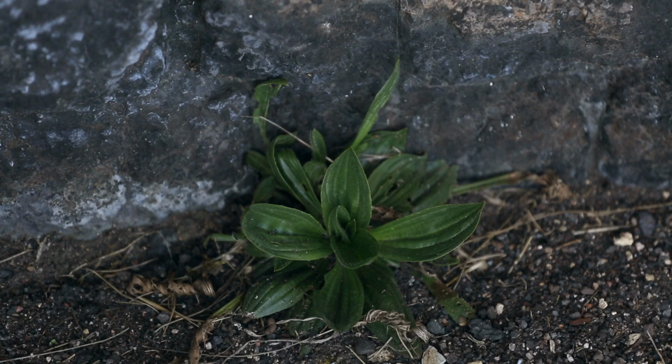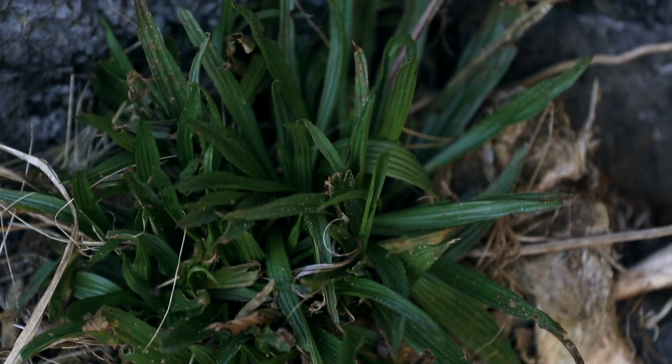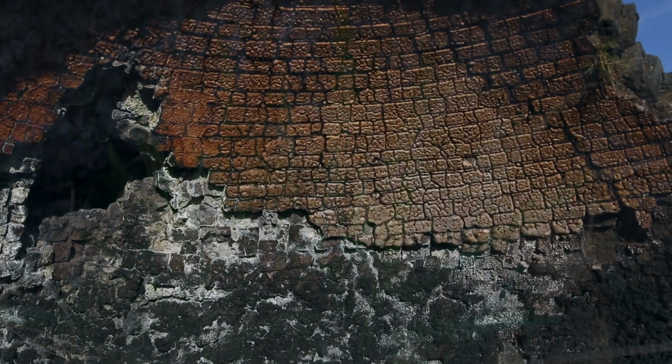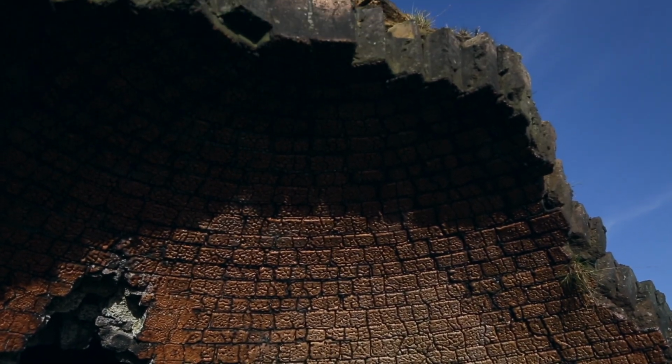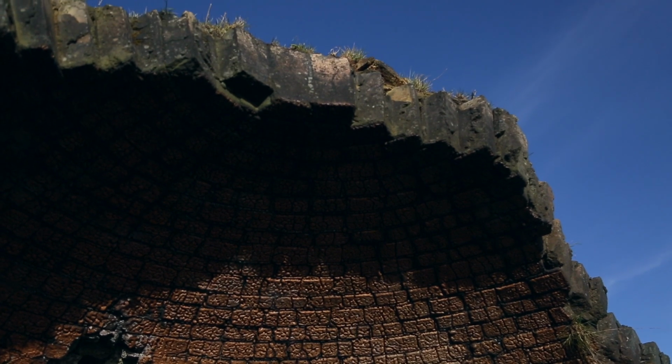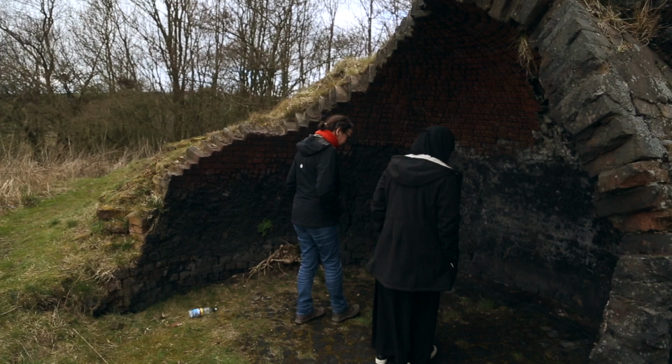Sort of really taken over by nature, some beautiful plants in there. But the history there, you can sort of really feel it and really connect with that. And the difference in the brick as well, that was really interesting, where obviously there's the very high temperatures. And how things have taken over it, like the grass and the moss.